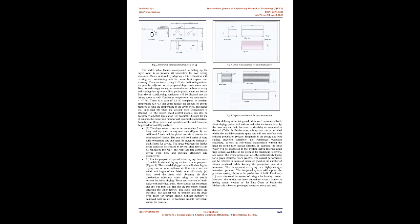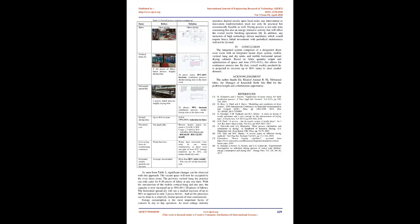The dryer oven room can accommodate 2 vertical hang and dry units at any one time, Figure 3. An additional 2 units will be placed outside to take on the next batch of fabrics. The unit will hold a series of hang rails to optimize size and cater for an increased number of batik fabrics for drying. The space between the fabrics being dried can be reduced to 10 cm. More fabrics can be hung this way. This will facilitate a continuous drying workflow and increase efficiency and productivity.